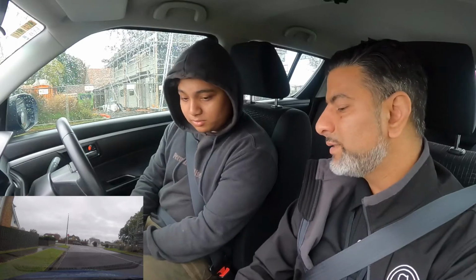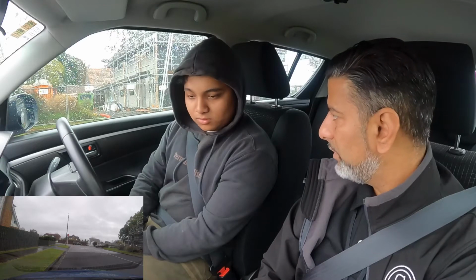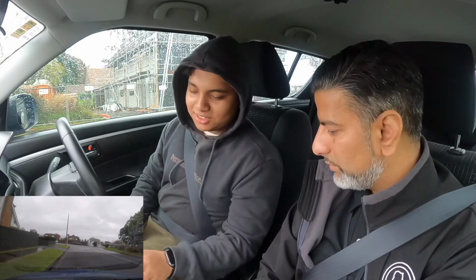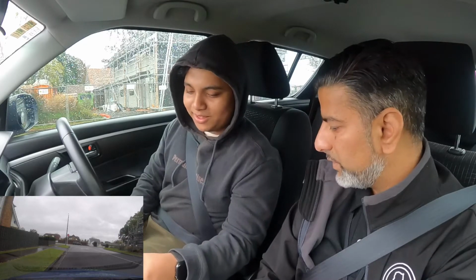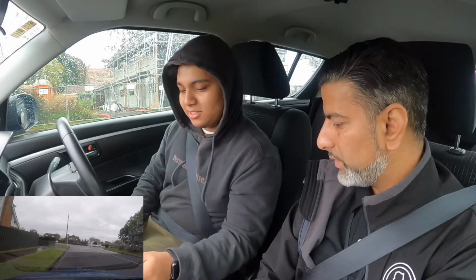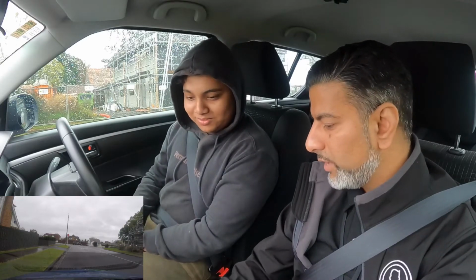So when moving into the flush median, what sort of position would you adopt? How would you move into the flush median? You have to make sure this is clear. Yeah. And you'd go straight and then turn into the flush median, and then wait there and see if it's clear. Once it's clear, and if you've got a spot here, you can just turn the indicator on and merge in. Cool, excellent. Yeah, very much so. You explained it very well, better than I do.